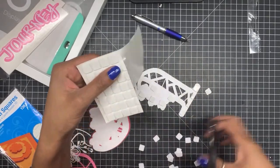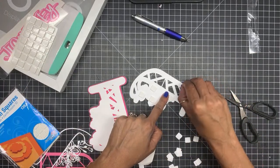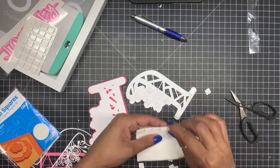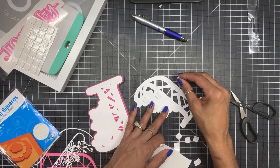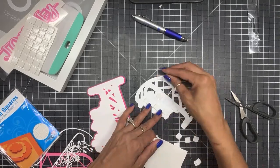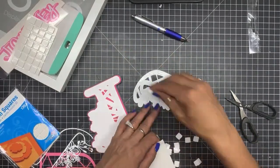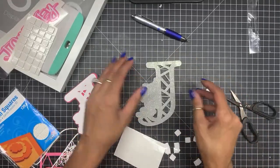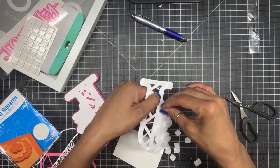You could definitely cut them smaller if you want, so you can reach smaller spots, areas. Yes, it's just to pop up your cut. It's to give it like a 3 dimension look. It really brings your cut out. Okay, so that looks like it's good. So now I'm just gonna take all of this off.